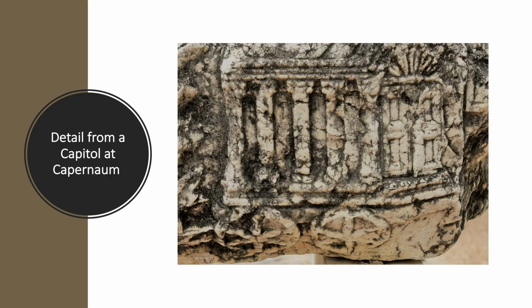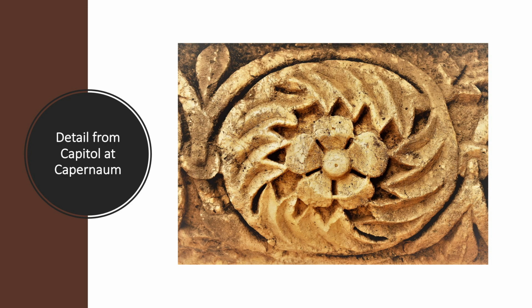This is a capital of a column, you know, the top part of a column, and it has an ark on there on wheels. That was at Capernaum. There's another rosette, just sort of interesting to look at.